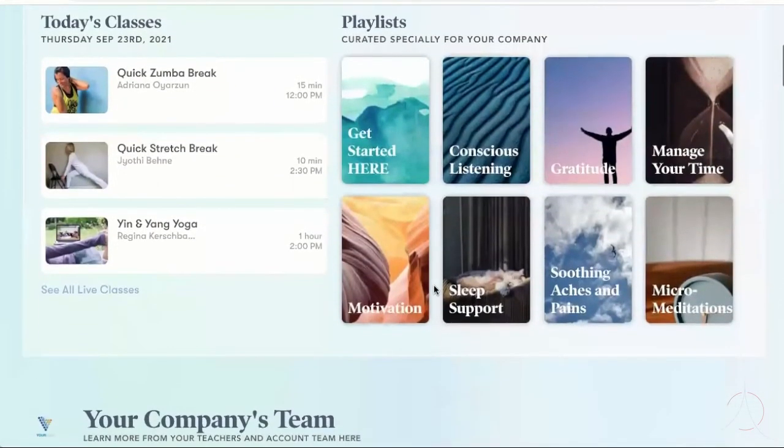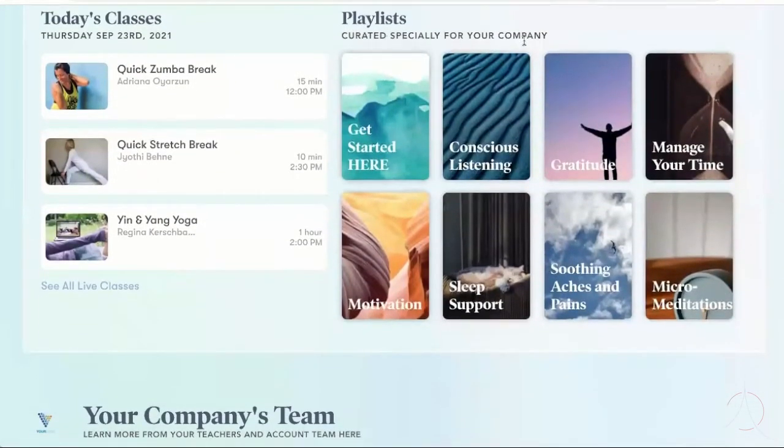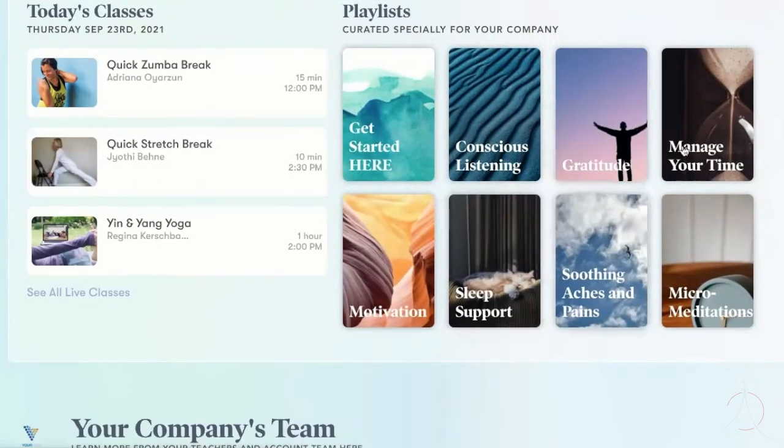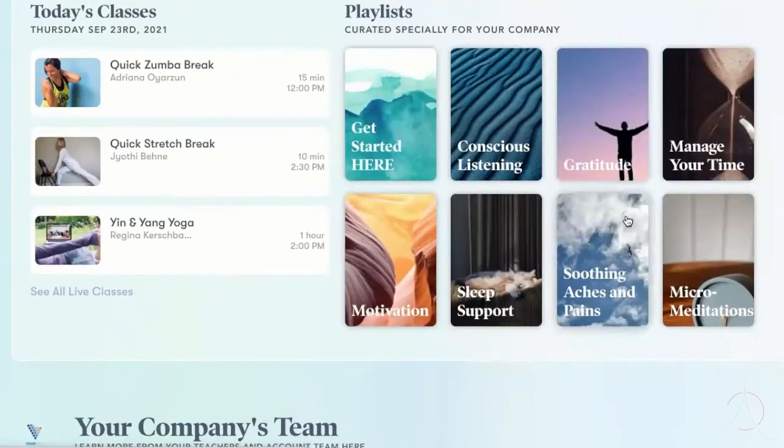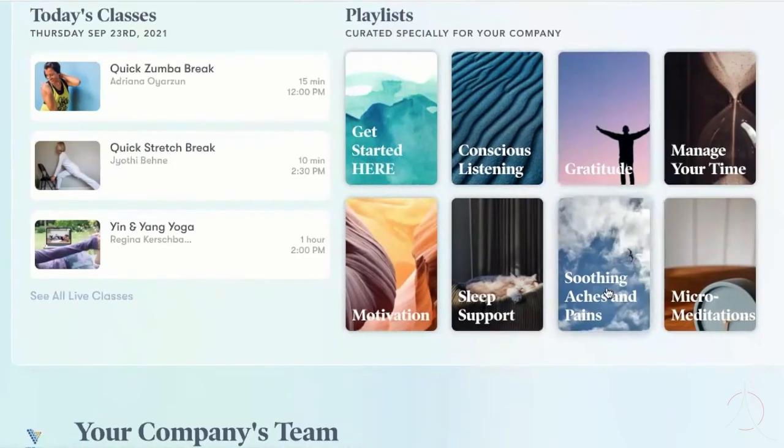Scrolling down, you'll notice the playlist section, which is curated specially for your company. We'll start you off with a Core 8 playlist, chosen from surveys we'll initiate before onboarding. The playlists are not only informed by data and analytics from the administrative panel and surveys, but also feedback from the account team. We keep an eye on what's working, what's being used, and make decisions from there. 60% of the content that lives in this area is under 15 minutes, and we have 35 playlists to choose from. Things like soothing aches and pains, conscious listening, sleep support, and more.